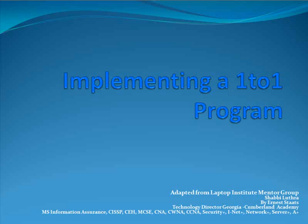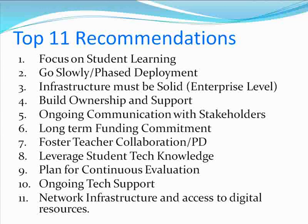Now, this was also adapted from the Laptop Institute mentoring group. So this is, again, something where I've been able to go out and search, find something, and we're reusing it. We've changed it some for our considerations. We're going to look at the top 11 recommendations.